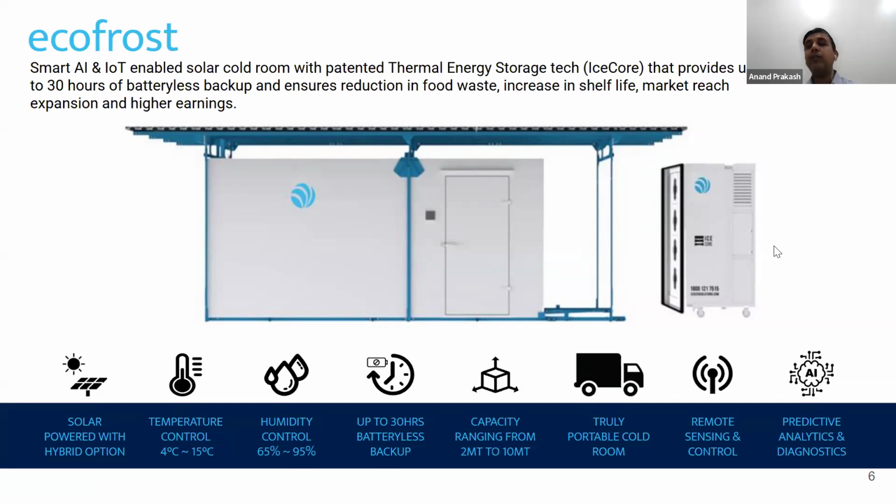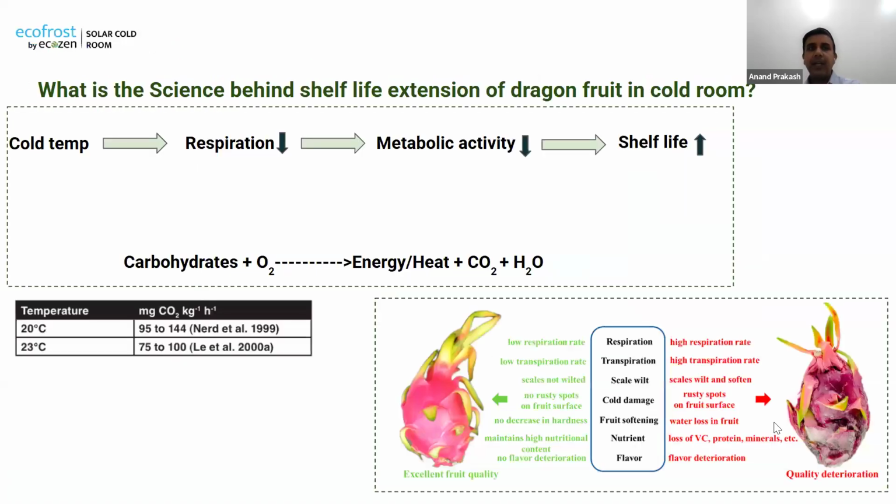In fact, we are able to cater to higher demands as well, around 30 metric tons, 50 metric tons, and so on. Obviously, we can customize based on need. And obviously, these smaller sizes are very portable. They can be taken from one farm to another farm based on needs. And since this is advanced technology, it has all the advanced features. We have remote sensing control, predictive analytics, and things like that.